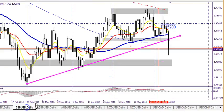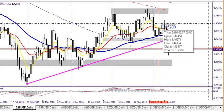Okay. Next one, we get the British Pound USD. And let's take a look, see what's going on over here. I did say to wait for price to break above the 45.20, which is right here. With this candle, it did and closed above there, but that would have only been good for not a lot of pips, about 20 pips. And if you would have held on to the next day, that would have been a loss.